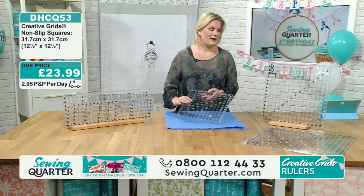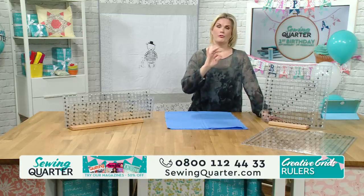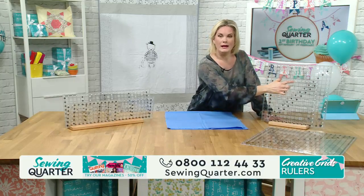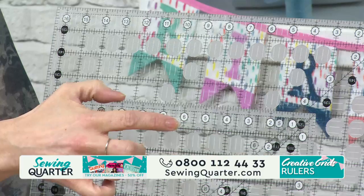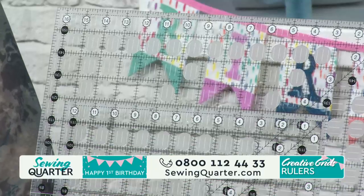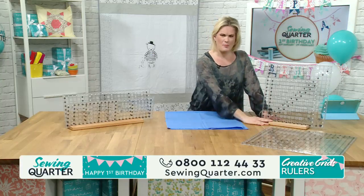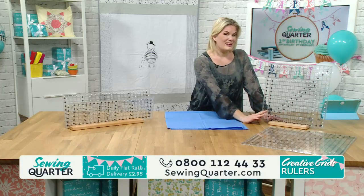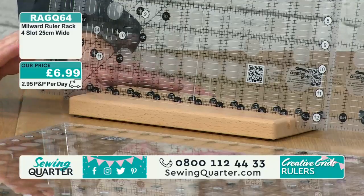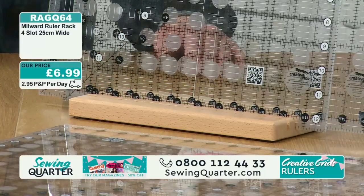Talking of looking after it properly, we've got ruler racks. Brilliant. Now, what you will notice with these Creative Grids, especially the larger rulers, is that they do have holes in them, like there, so that if you wanted to put a little nail in your wall and hang it up, then you can, because these should be stored really safely, because that's the way you're going to make sure you've got the longevity of your ruler. We brought these on the first day of birthday and we thought they'd sold out. We managed to rush through an order and bless them, our suppliers got them to us at double quick speed.